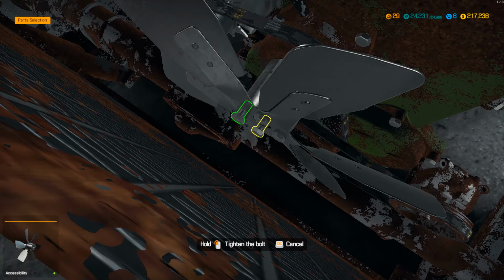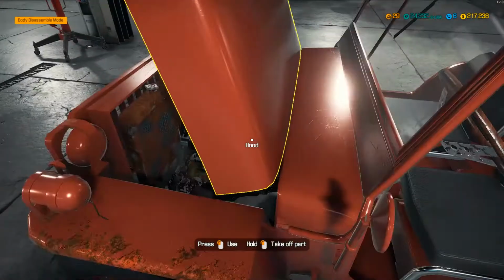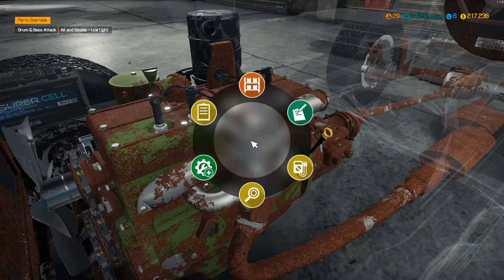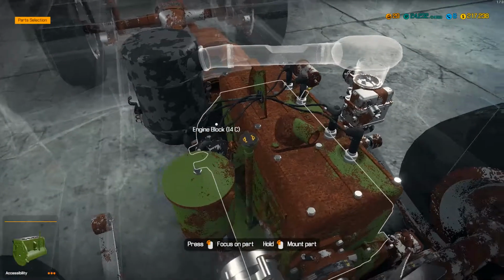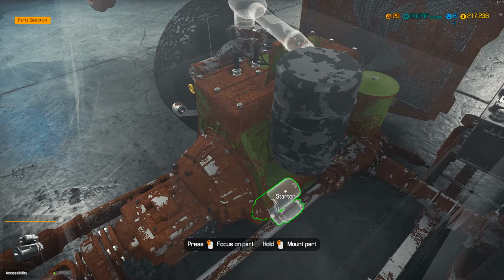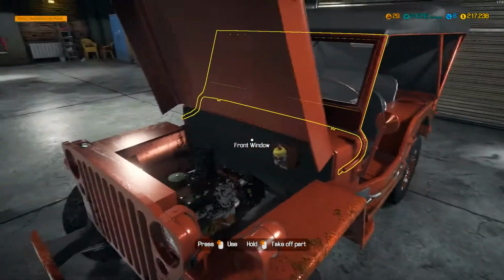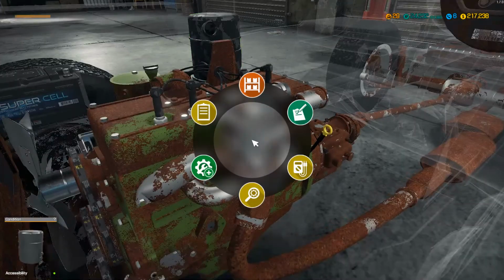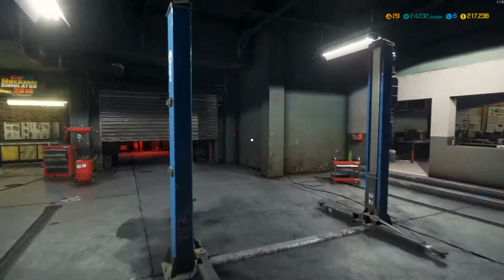Alright, so let's see if we can get some noise out of this thing, get it to turn over. Although it's missing a fuel pump. Okay, so we're going to need to get a fuel pump, and we're going to need to get, oh, a starter. Look at that. Won't start without a starter, folks. So no items to work with. So let's go see starter and what else did I say? That was very important. Fuel pump. Let's go see if we got a starter and a fuel pump in our Happy Happy Joy Joy toys.